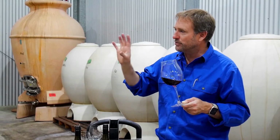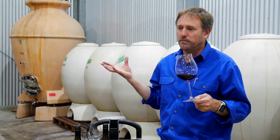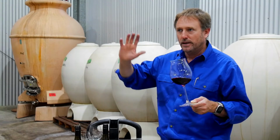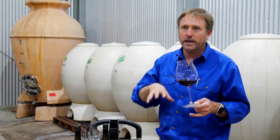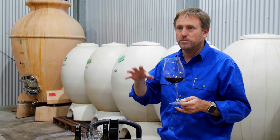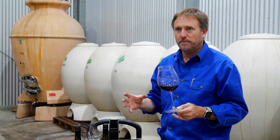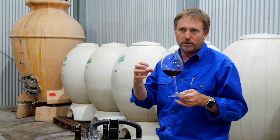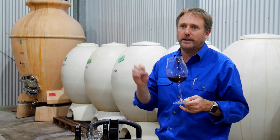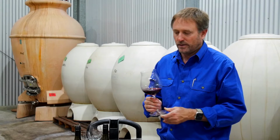The other part that's really exciting of what these ceramic eggs do is that because they ferment a lot cooler, the maceration on the skins, which is the time that it's spending fermenting on those skins, but then also maturing on the skins, seems to happen a lot cooler, and it extracts a much more gentle, fine tannin. So it really accentuates the elegance of this wine.